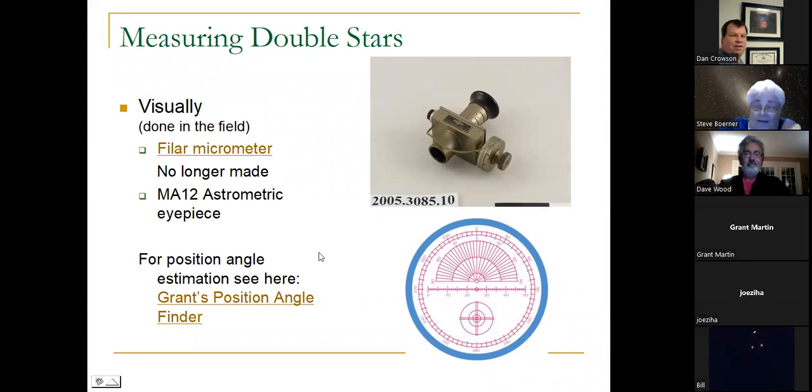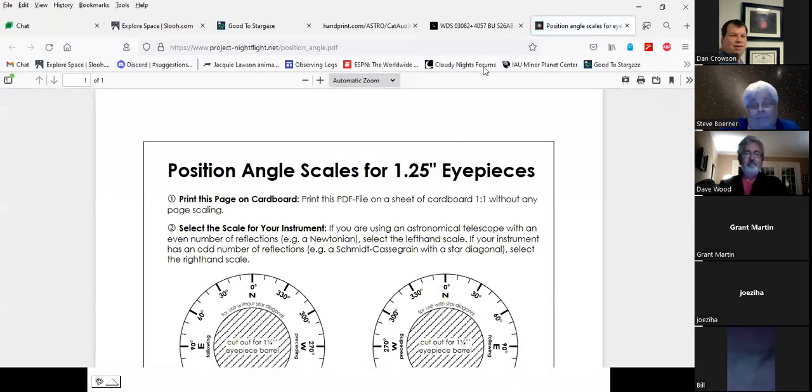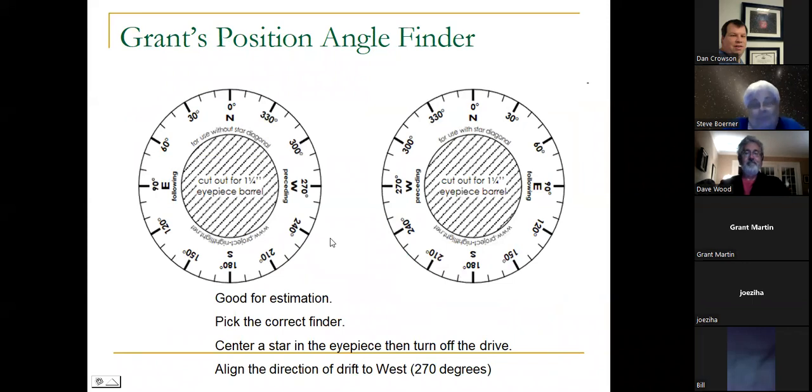One of the truths is, and I'd mentioned this before, if you were going to work on the Astronomical League's double star program, you have to estimate the position angle. And with this thing here, this is how you do it. And this is a hot link. If you click on the hot link, it'll take you to that page, which has got the thing. But I'm going to go to here, which is a little bit bigger.